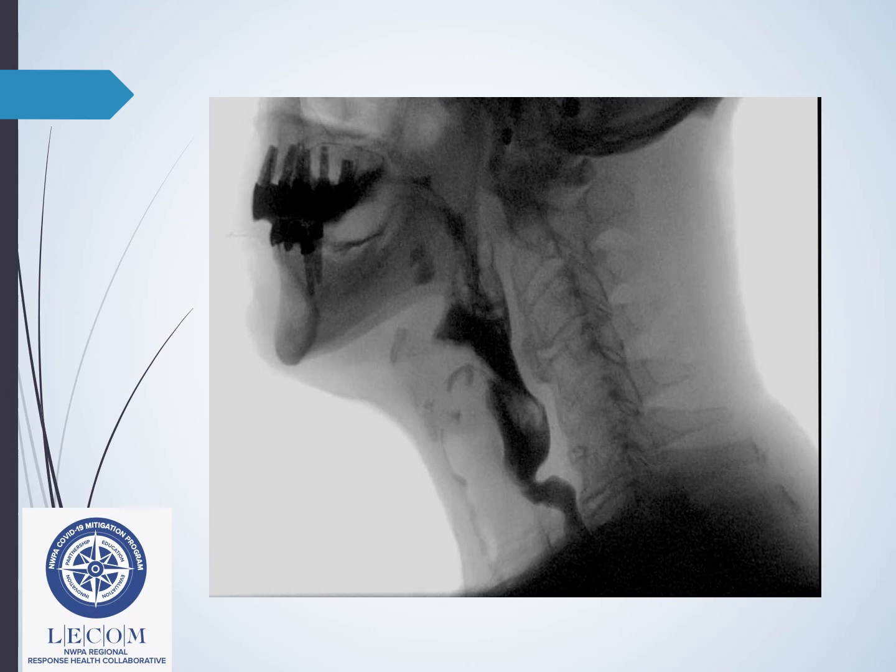So this is a picture of a swallowing exam, and you can see the dark areas are the barium that the patient has swallowed. So you can kind of see this in real time and see how things are moving together anatomically, and see if something is going down in the wrong area, if there's pooling of the barium in any part of the oropharynx.